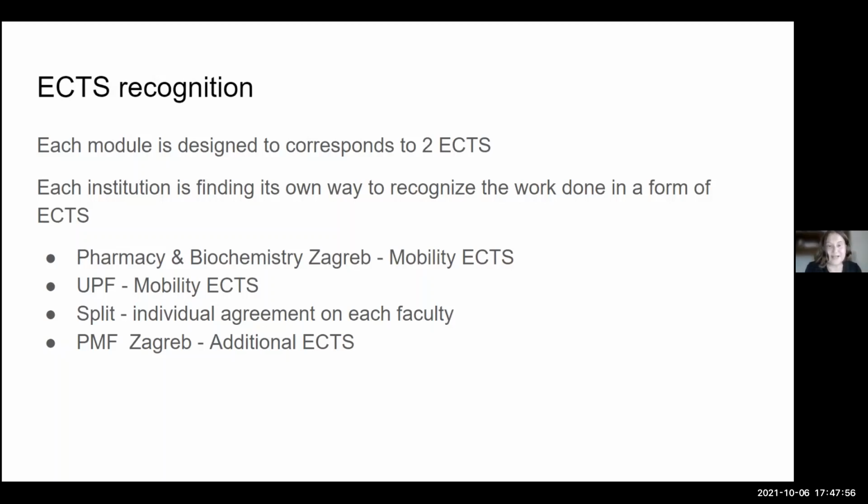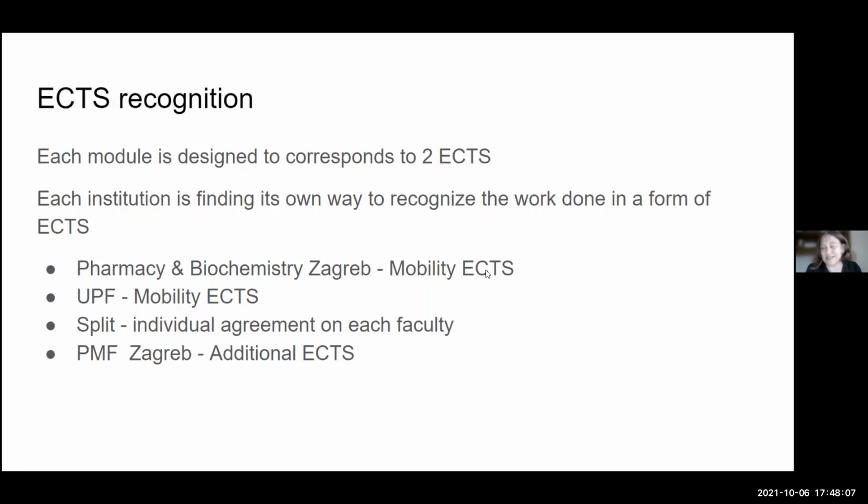Good afternoon to everyone. It's so nice to have you here, to have all my colleagues, and of course the new group of students that will be enrolling in these modules. I work at the Faculty of Pharmacy and Biochemistry at the University of Zagreb, and since I worked before at the School of Medicine, I'm happy that some students from the School of Medicine will also enroll in this program.